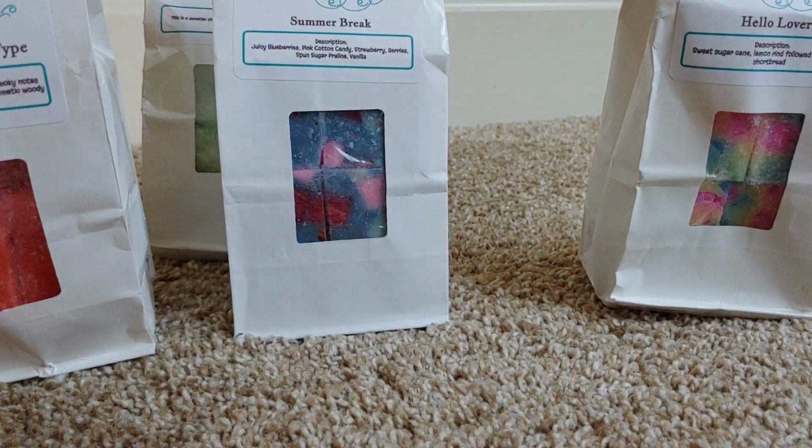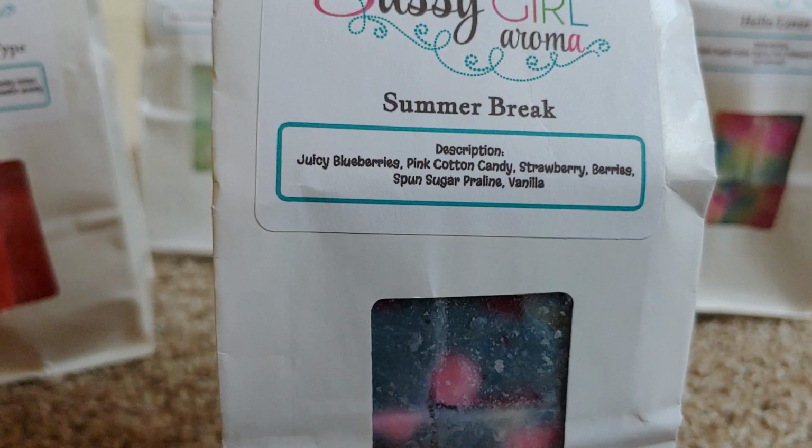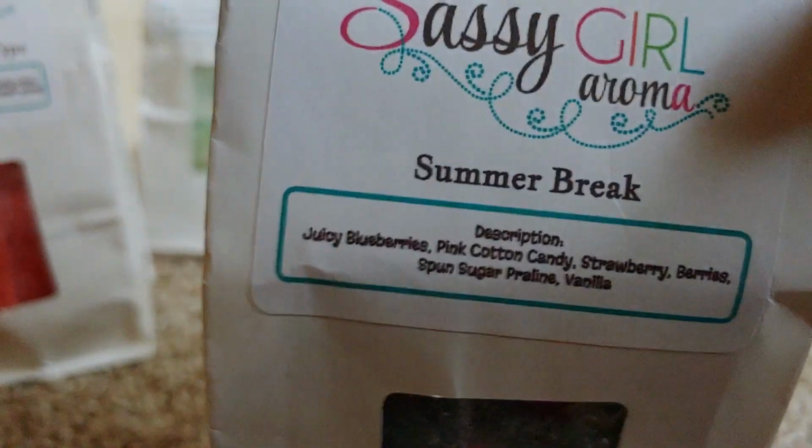And then the two new ones I got based on scent description alone. The first one is Summer Break, and I think I thought this was a Beach Nights blend. I feel like I had a Beach Nights blend in my cart, and then I deleted that one by accident and ended up with this one when I meant to delete this one, but it's okay. So Summer Break is just super fruity. It's juicy blueberries, pink cotton candy, strawberry, berry, spun sugar, praline, and vanilla.